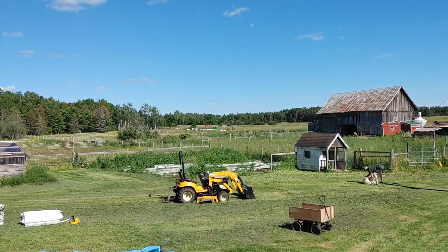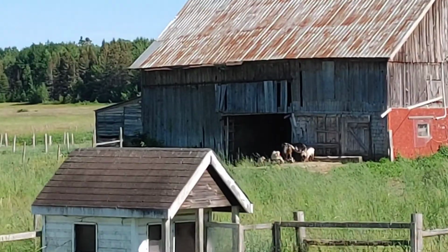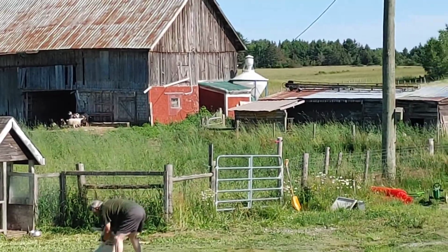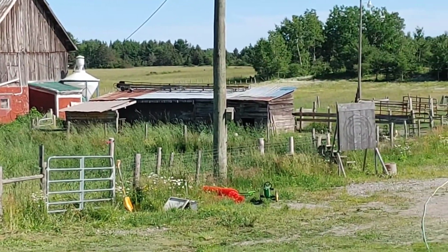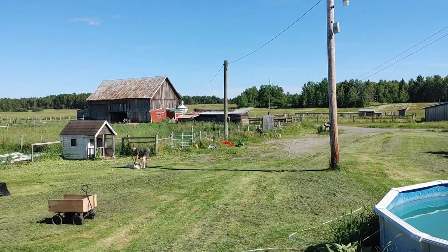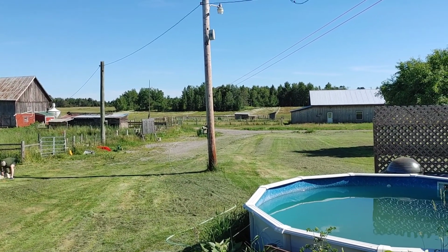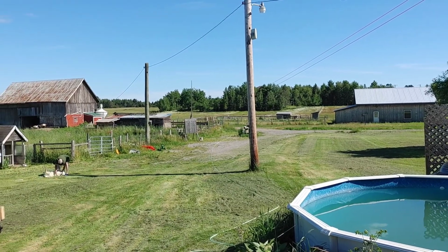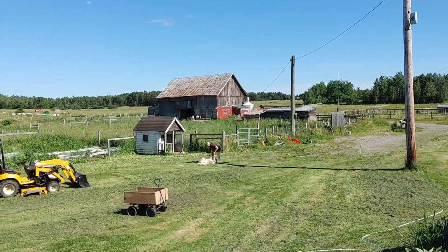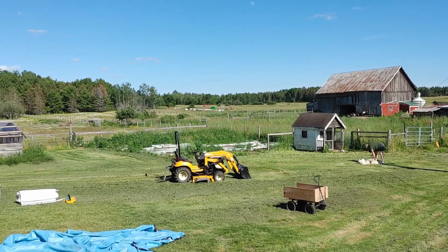The overgrown garden will revamp. There's the goats over there. Ducks are over there. But everything you can see from here is ours. And that is quite a feeling, that everything within eyesight belongs to you and is yours to roam.